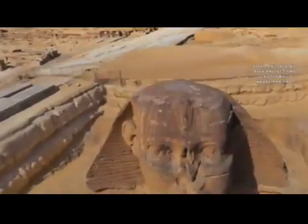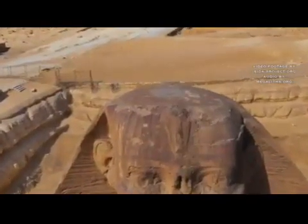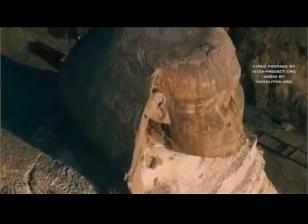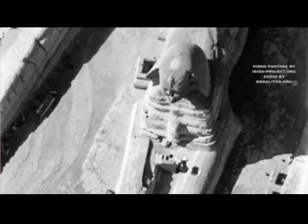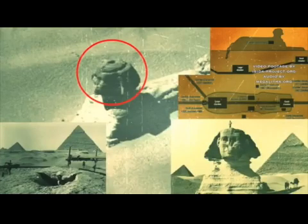So there seems to be some sort of a metal lid on the top of the head of the Sphinx. So I really wonder, why don't we get more information and images of what is in there? If it was just an innocent cavity for putting on some sort of a hat on top of the Sphinx, for example, then why don't we find more details about it?